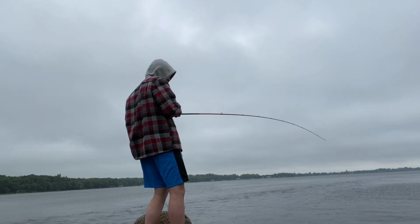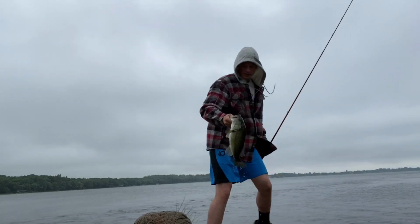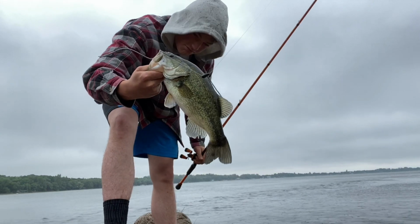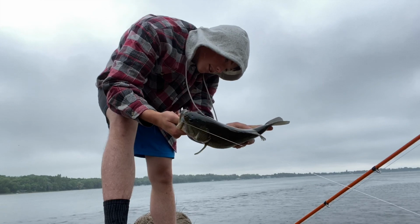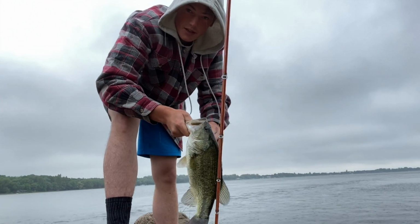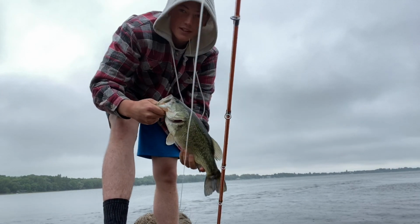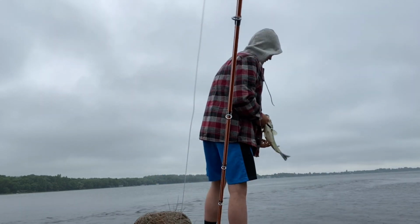Sure fighting. Pretty good one. Probably like a 2.5 pounder, I suppose. They're fat. I don't know if they're just feeding like crazy or something. I think they spawned out pretty. Last week they were spawning pretty heavy. So I think she spawned out, just sitting in the current feeding like crazy now. So it could get pretty good with this wind and the rain.